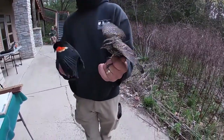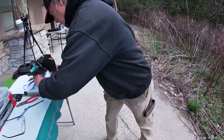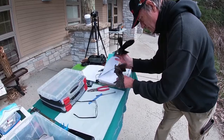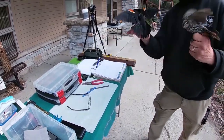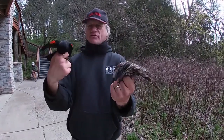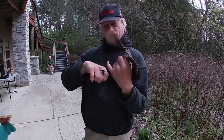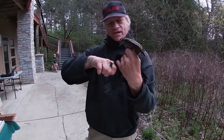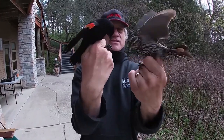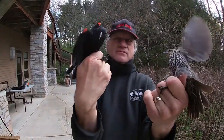So she weighed 42.9 grams, and he weighed 62.6 grams. So he's 50% heavier than she is. But you can see the shape of the beak, if he will stop biting my knuckle for 1 second. The shape of the beak is similar, it's just that it's bigger in the male than in the female.